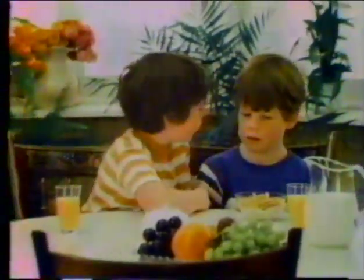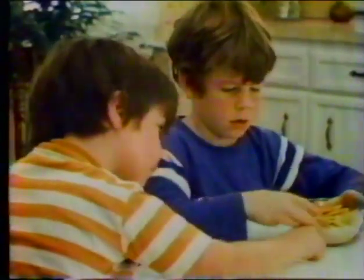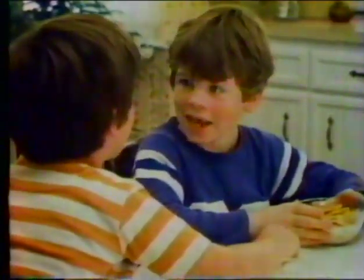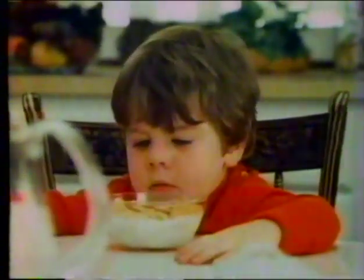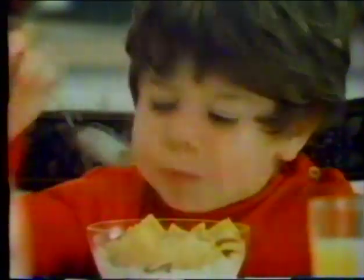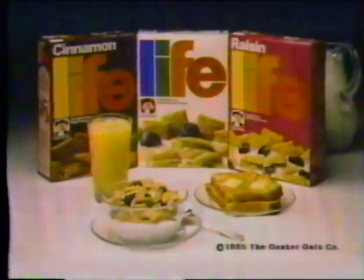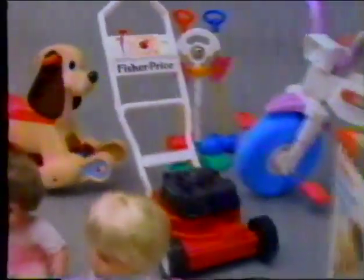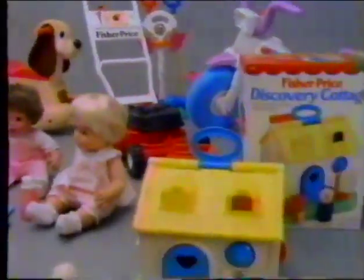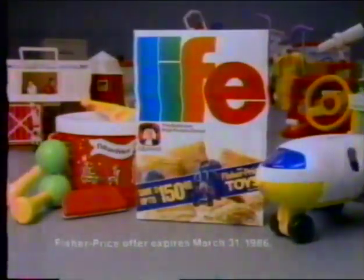Look at this stuff. Some cereal. It's supposed to be good for you. I'm not going to try it. Let's get Mikey. Yeah. He won't eat it. He hates everything. He likes it. Hey, Mikey. Regular, cinnamon, and raisin Life. Nutritious, delicious. Now, Life Cereal and Fisher-Price Toys offer rebates of up to $150 on 40 Fisher-Price toys. Details on specially marked Life Cereal packages.